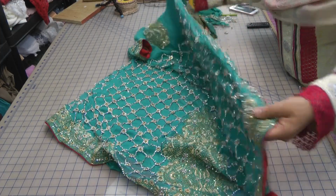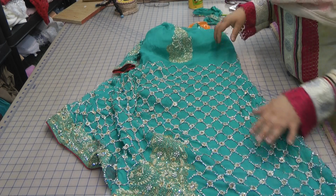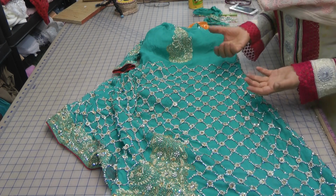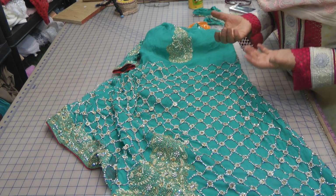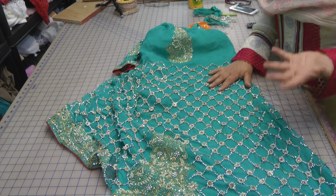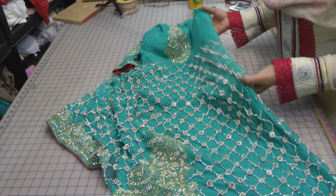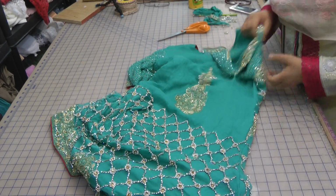All this jaal work, which is what it is, you can hear the banging. When you lift it, this has got like 6 kilo weight on it, and all this is stone work. It looks very effective, it looks very pretty, but alteration to something like this is a nightmare.